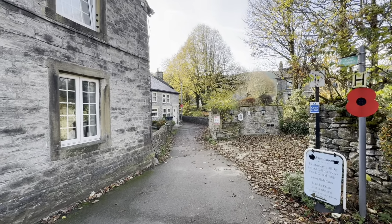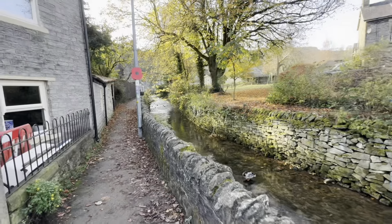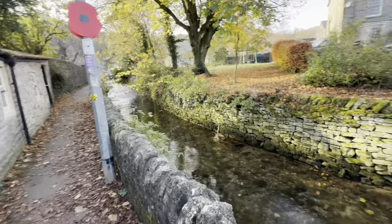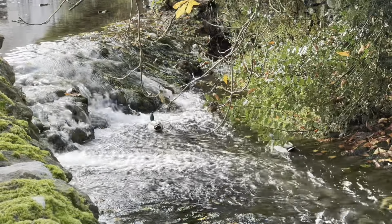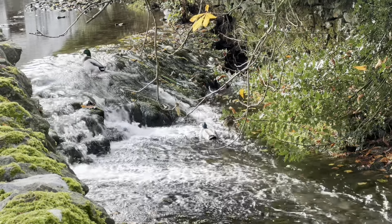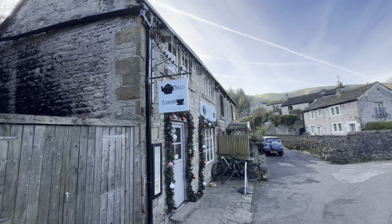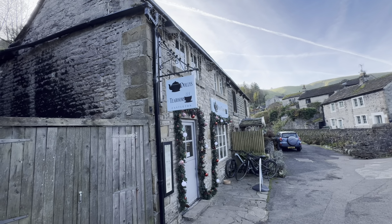But it looks very nice, doesn't it, to walk down here, so this will be quite pleasant. So then what you get is you get the little river running down and the ducks in there chilling. So a little waterfall there and some waves for the ducks to enjoy themselves. So I've found my destination, my first stop. So I'll grab a coffee, see what it's like. Hopefully they take card, I've got no cash on me.